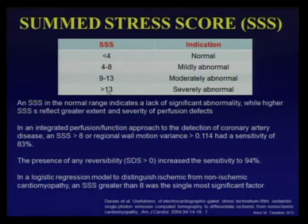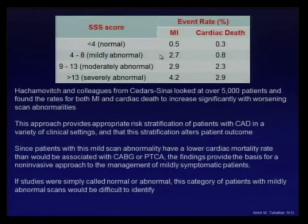But usually just interpreting it using the SSS, or summed stress score, is not that good an option. Always look at the SDS as well, because if the SDS is 0, then all these SSS abnormalities have a matching abnormality on the rest images, meaning it could either be infarct or it could be an artifact, and so you have to look at that to interpret the SSS. So the SSS alone is not that great, but it does have some prognostic information.